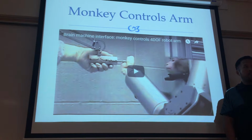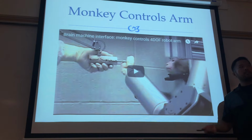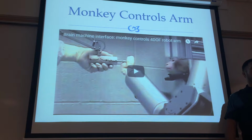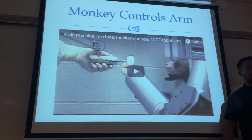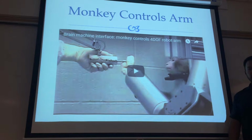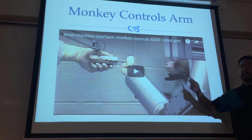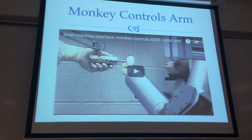Obviously, the monkey can't really move its hands or anything like that, but over time it has to learn. Keep in mind, they can't just plug you into a machine and all of a sudden you learn how to control this thing. This took a lot of time to learn the motions of moving things. So he learned eventually how to manipulate this arm all through his brain by itself. By manipulating this machine, you'll be able to see how he's able to grab the treat itself.